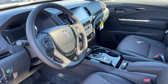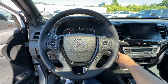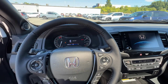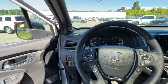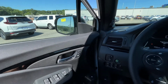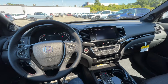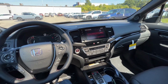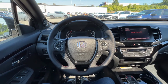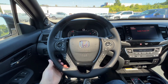And let's go ahead and move inside this Ridgeline, and I'll show you how it looks from the inside. Alright, so here is the interior of this 2023 Honda Ridgeline. For 2023, the Ridgeline is basically just a carryover from the 2022. So on the interior, the exterior, everything looks the same. There are no added options for the 2023 model year.